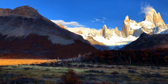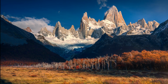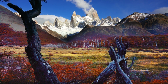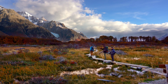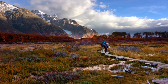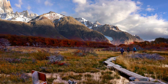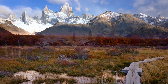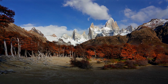Spotted this fast-moving patch of sunlight. Got one of my favorite shots of the trip. Loved this little patch of dead trees, and got another photo that I liked shooting from here.